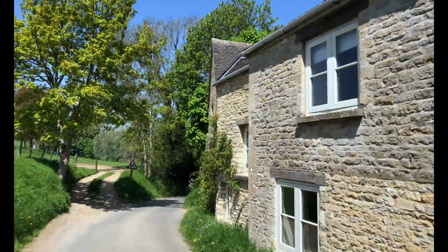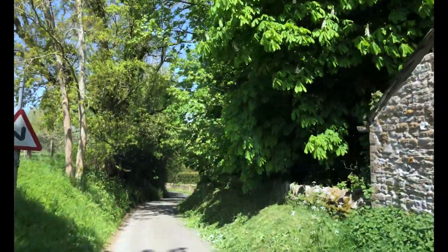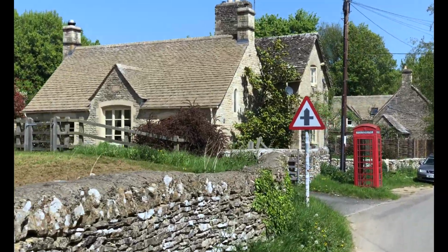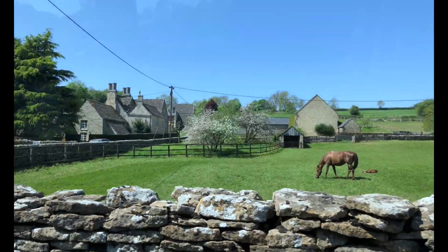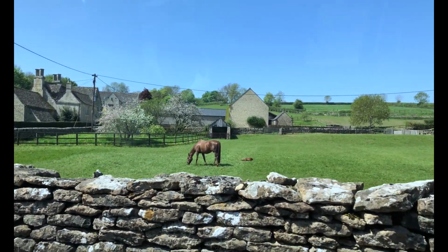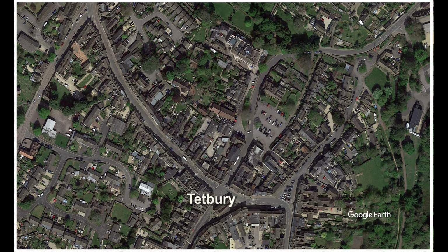Next, we are heading to the second largest town in the Cotswolds, Tetbury. It's situated in an area of outstanding natural beauty surrounded by landscapes of gently rolling hills, primarily used for farmlands, including flocks of sheep and grain production. We'll be looking at a few blocks right in the center of town.